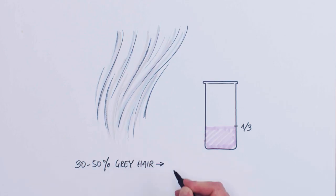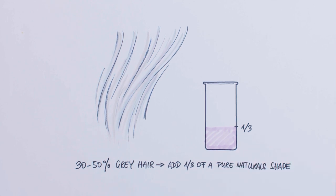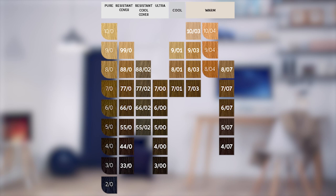Always mix 1/3 of natural into your target shade when you have up to 50% grey, and then equal part natural shade when you're dealing with more than 50% grey hair. So let's talk about the shades you have to choose from. When we talk about grey coverage, the go-to shade family is the Pure Naturals. We have a large variety of shades designed to achieve perfect grey coverage for each client's needs.